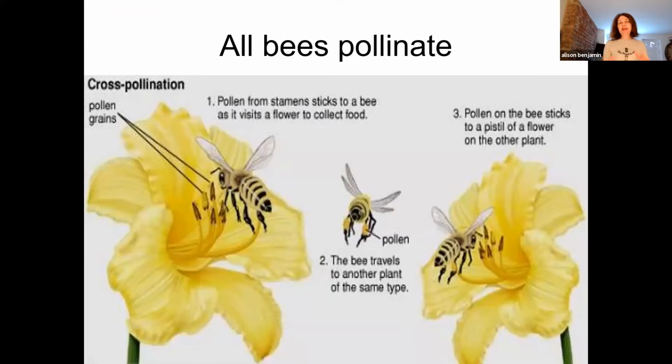Doesn't matter what type of bee it is, some people might think what they have in common is that they all sting, but actually they don't. The solitary bees don't sting.